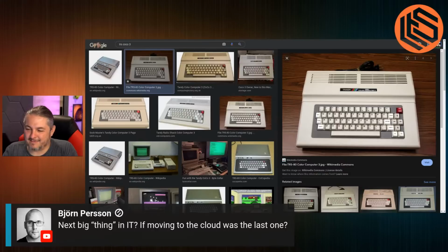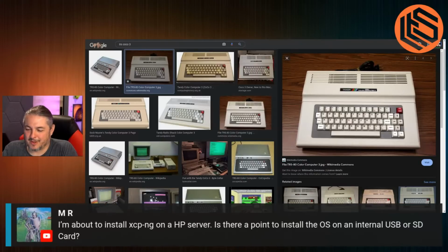Next big thing in IT, if moving to the cloud was the last one, I don't know. More virtualization, more magic, more isolation of things. And the cloud isn't new. It's just what the marketing people want to call new.